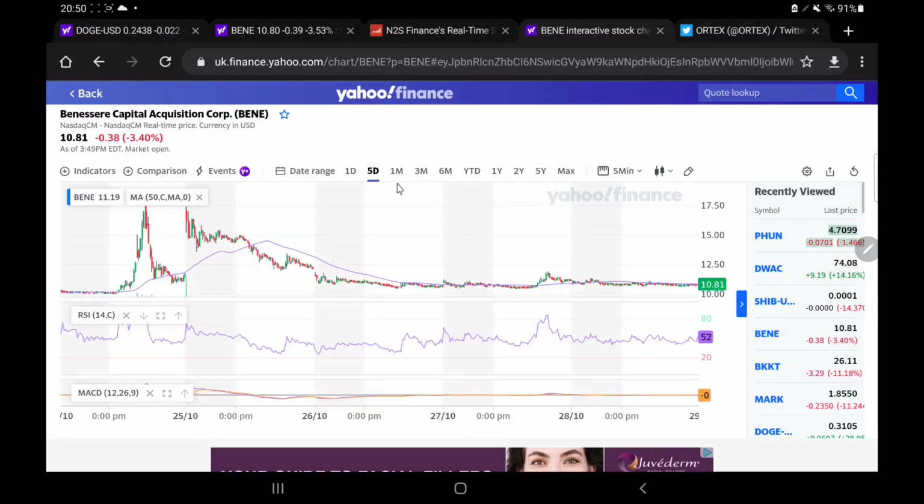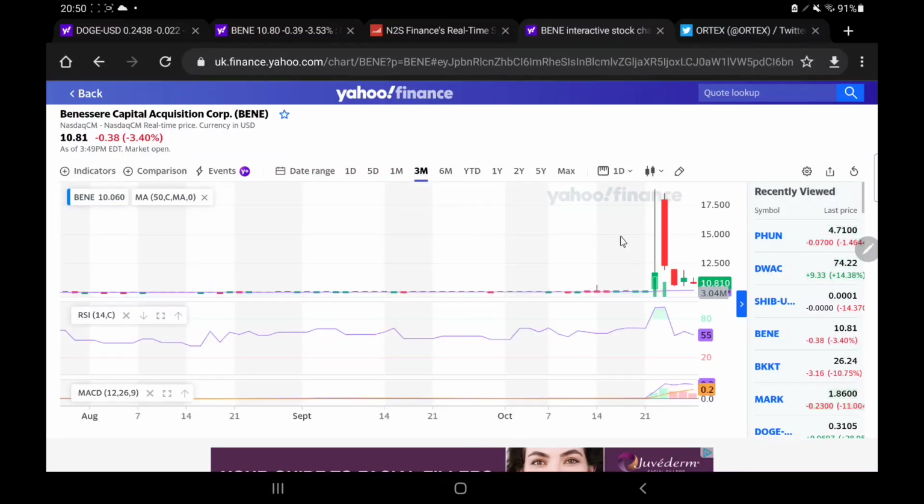Like I said, $10 is oftentimes a point to sit comfortable on a SPAC. However, the question then becomes the reward. If we can pop up to $20 again or $17 again, terrific, we're going to be seeing really high profit and really good reward margins. But of course, if we do not see that, then we don't really have too much to look forward to.